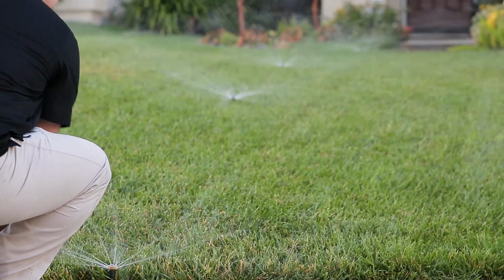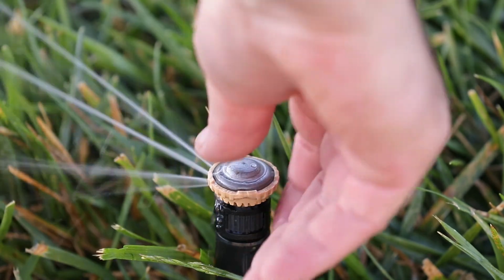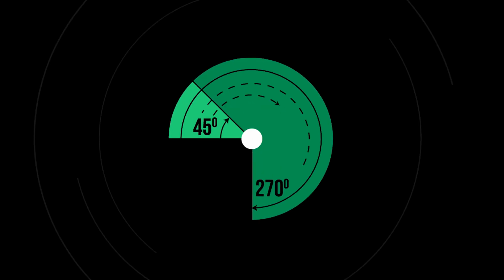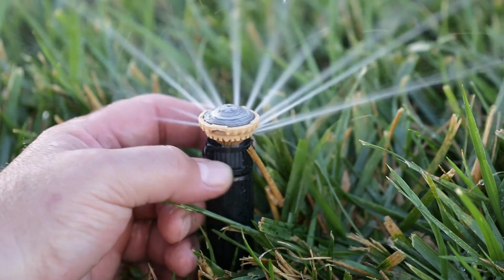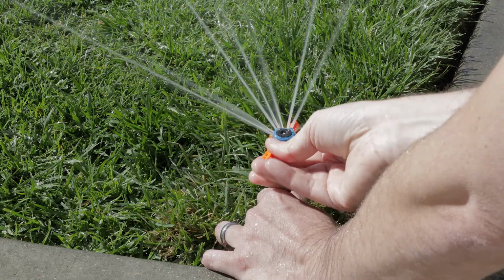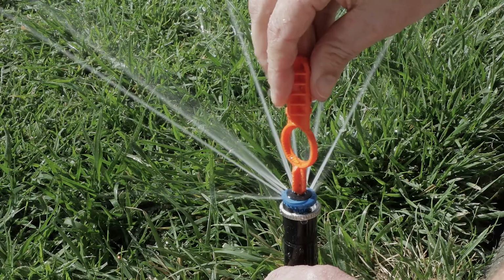Quickly adjust R-Van's arc and radius by hand. No tools needed. Simply push down and turn the cap clockwise to increase the arc up to 270 degrees. Turn the radius adjustment dial clockwise to increase the throw distance. The competitor requires a special tool that is easily lost and difficult to use.